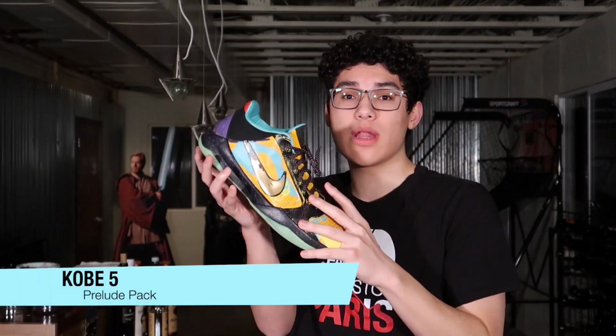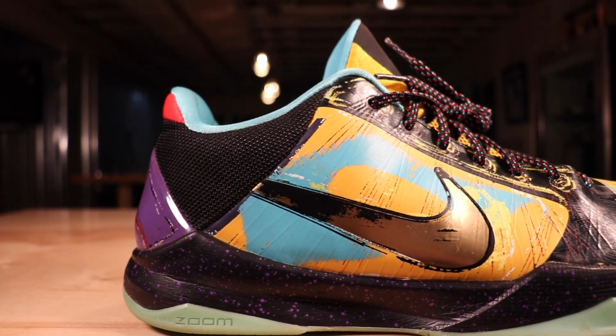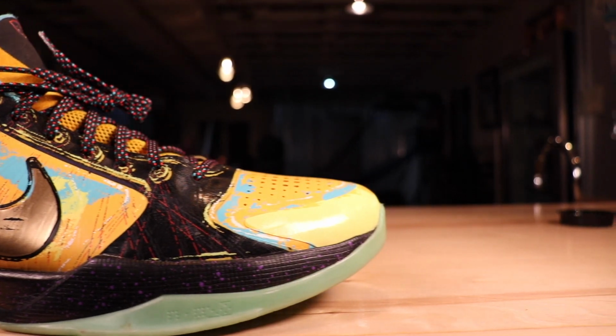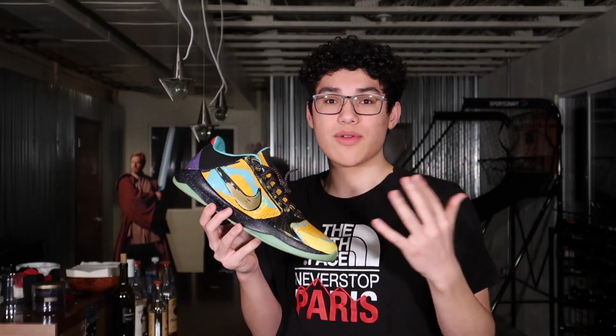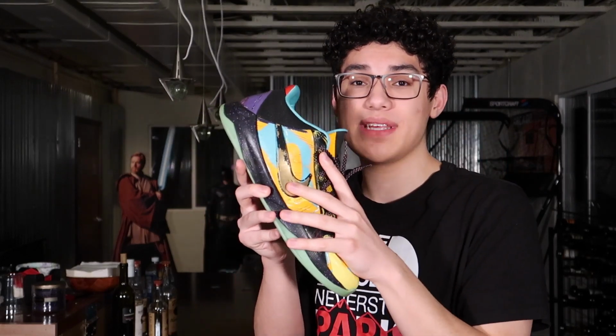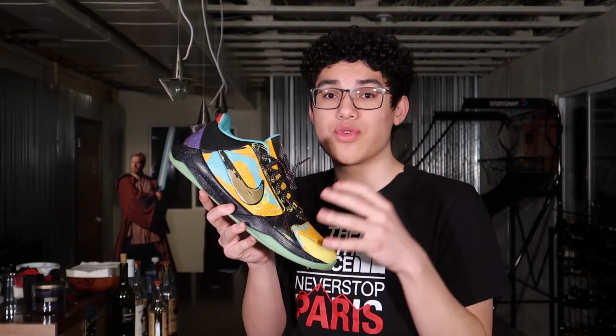And at number 2 on the list, it's gonna be the Kobe 5s in the Prelude colorway. This is one of my favorite shoes of all time. This was an all-time grail for me. These were released back when I was in 8th grade and I was unable to get them just because they were super expensive and my foot was still growing, so it didn't really make sense to spend that much on a shoe. But now that my foot's done growing, I had to have these in my collection, and I was finally able to find a pair this year, and I got them for a really good price.